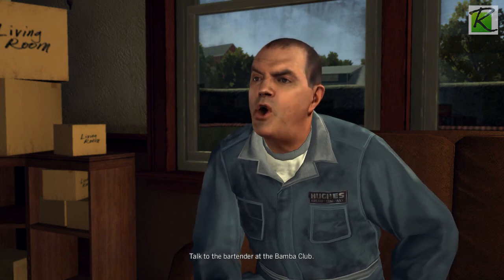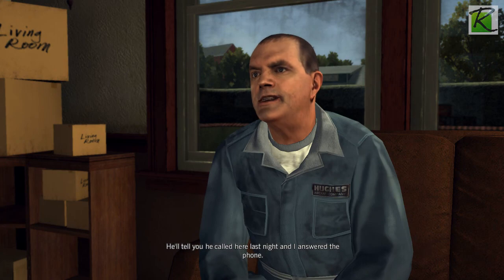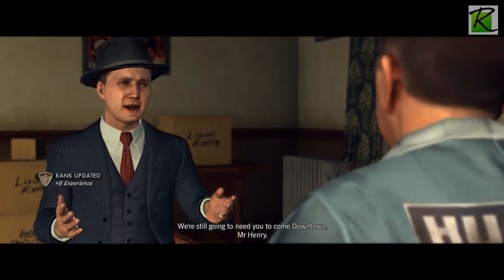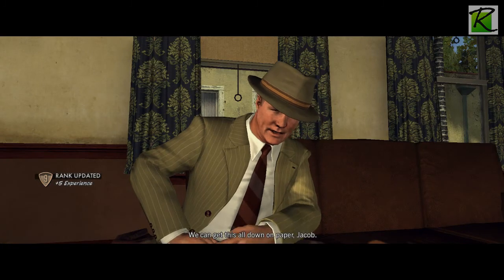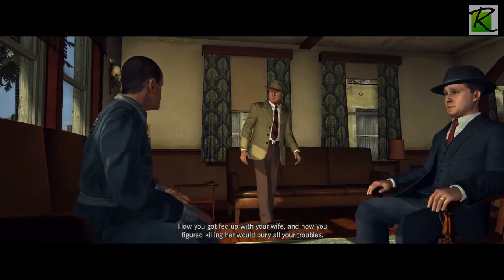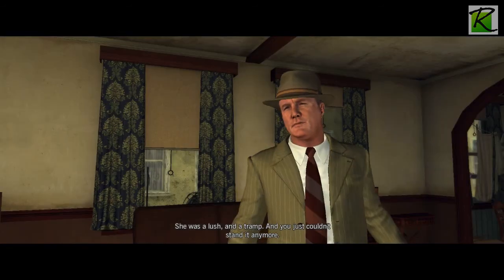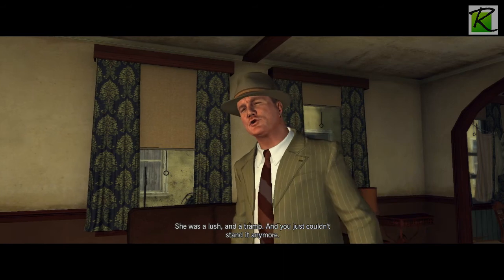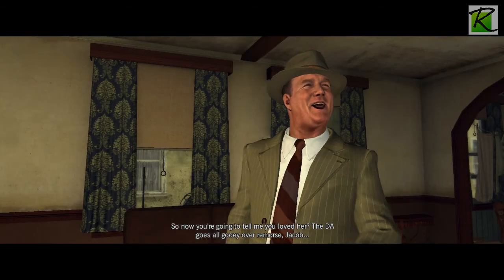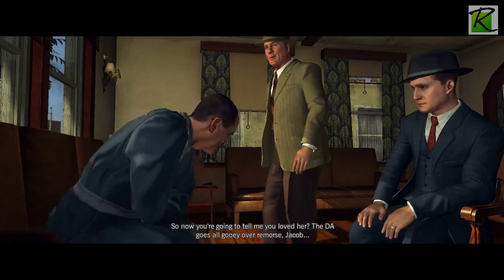Talk to the bartender at the Bomba Club. He'll tell you. He called here last night, and I answered the phone. We're still going to need you to come downtown, Mr. Henry. We can get this all down on paper, Jacob. How you got fed up with your wife, and how you figured killing her would bury all your troubles. Kill my own wife? She was a lush and a tramp, and you just couldn't stand it anymore. Shut your goddamn mouth. So now you're going to tell me you loved her? The DA goes all gooey over remorse, Jacob.